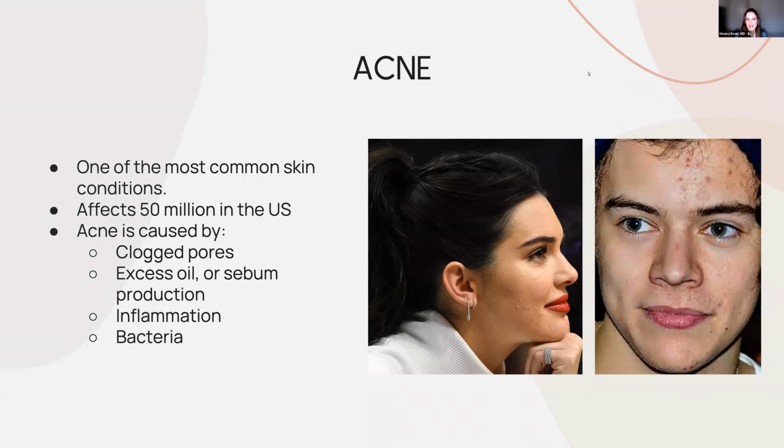And so what causes acne? It's multifactorial, but basically the pores get clogged, either through inflammation, excess sebum production, or bacteria, and this leads to blackheads and also these cystic red bumps. And even celebrities have them. And I have acne as well that you can still control.